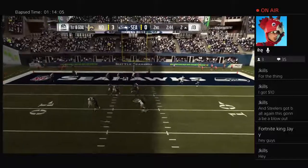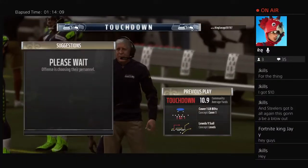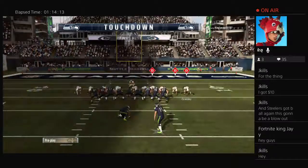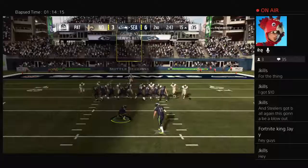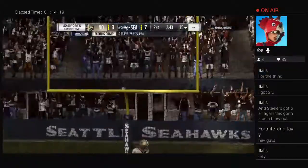From the gun, it's Wilson. Flush to his left. And he's going to score. It's a Seahawk touchdown. Russell Wilson taking it in from 2 yards out. And the Seahawks are able to strike for 6.